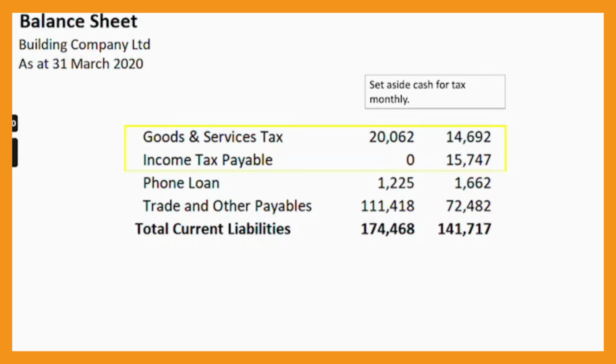Note here that the last year, the tax payable was 15,747. And if you remember, this year there's tax refund owing. By having regular updates of your tax position, large fluctuations in tax payable can be avoided, which reduces cash strain and stress levels. Just a quick note that there's a loan here for a phone. Asset finance interest rates are often much higher than bank finance. So be careful accepting finance deals on things like phones, vehicles, or other equipment needed in your business.